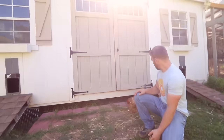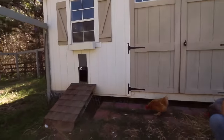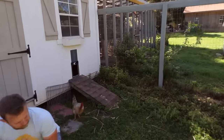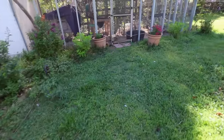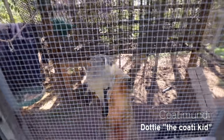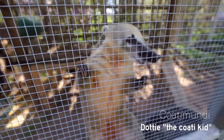So this is what we're going to refinish to be the dog kennel with the run. And then Miss Dottie's over there. I don't know if you guys could see her in the corner. No surprise to anyone, I'm sure, but CR is Dottie's favorite. Hello, Miss Dottie Watts.